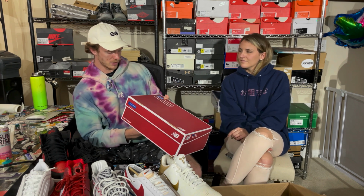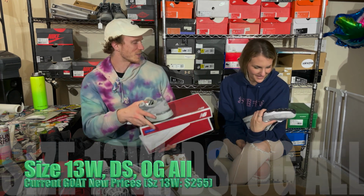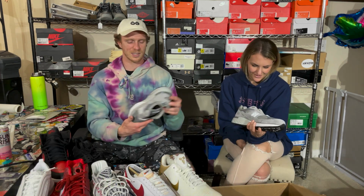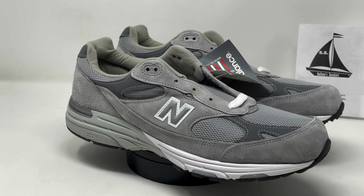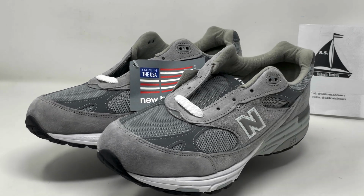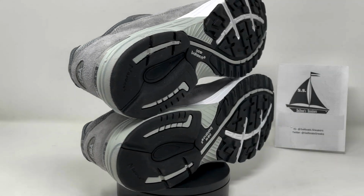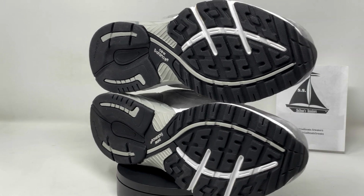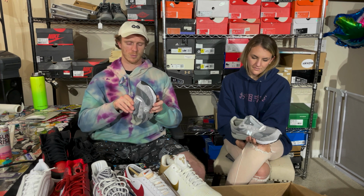This last pair here is a pair of New Balances. So that's interesting. I guess we'll see. Size women's 13. And we just have these gray 993s. Were you expecting something super exciting? I was, honestly. Dead stock condition. For some reason, I believe that these are actually worth something. Really? Yeah. Why? Not to be rude. I don't know. I think there's some sort of collab or hype. It's the Heritage Collection. If you look at the insole, USA on the heel. The materials are nice. Dead stock condition, size 13 women's, which is probably either an 11.5 or 12 men's.